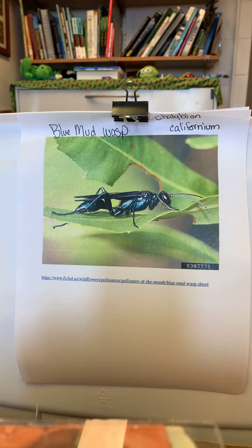So a mud dauber wasp makes its little nest out of mud, and it also lays eggs in spiders. Okay, so this wasp right here will go and it will take out the spiders that have eggs from the mud dauber wasp in it. It'll take them out of that, and they'll put their own spider in their little mud hut, and raise them there. So this lady right here, they're kind of lazy. They don't want to make their own nest. So they use the nest of the mud dauber wasp. Isn't that cool? It is awesome.